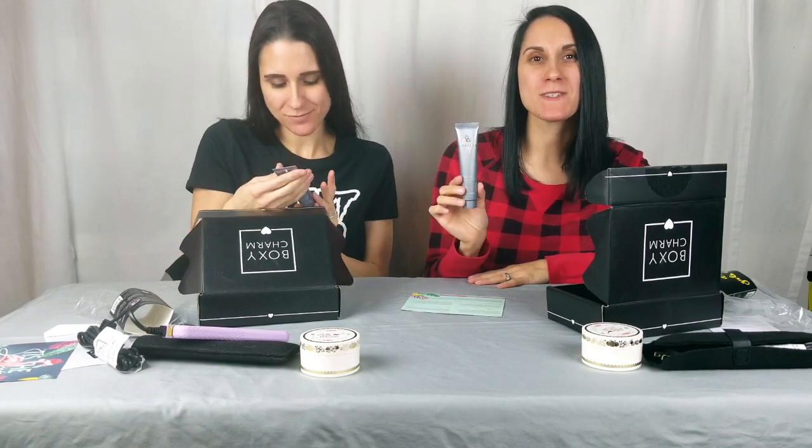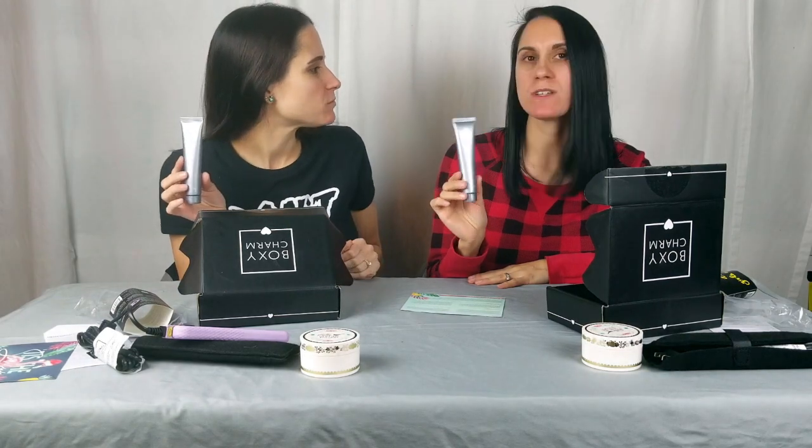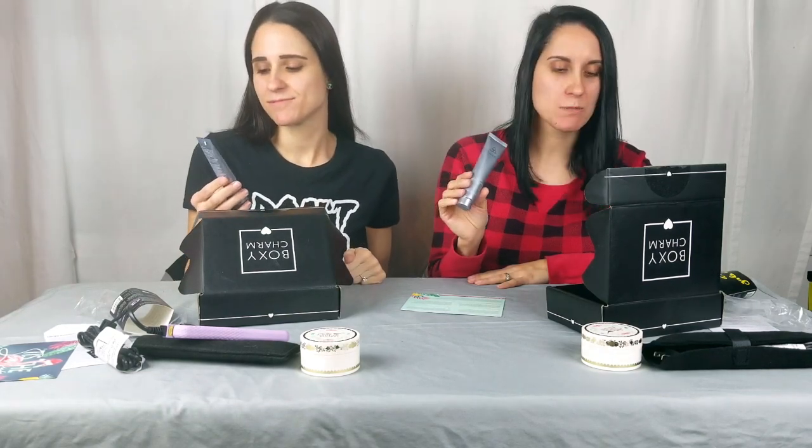So it does look like we have exactly the same box. This doesn't always happen. I think we've only had maybe one or two boxes that were exactly the same. Most of the time we'll get a couple different items, which I kind of like. I like getting the same. Then we don't have to be jealous of each other because we got the same thing. And I guess BoxyCharm must have known we're twins. Got us the same thing. Can't share.